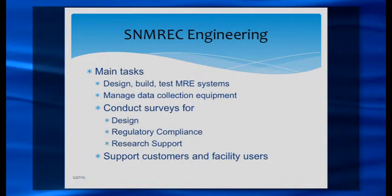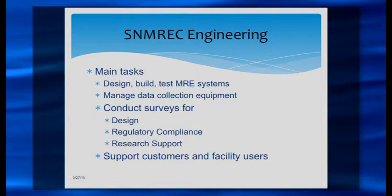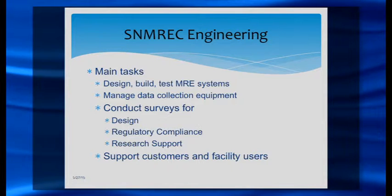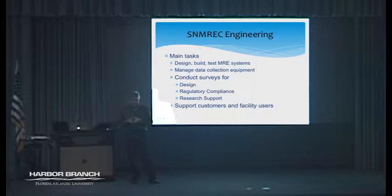So Dennis said that this is what I do, which I do most of it, but this is also what the whole engineering group, which at the moment it's kind of me, but this is what SNMREC does in support of the marine renewable industry. Even though you're going to see some of the equipment we're building, we are not an ocean energy technology development center. We're here to enable developers to build their equipment and test it, okay? And I'll talk a little bit more about that later.